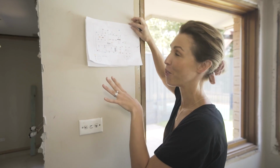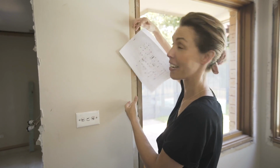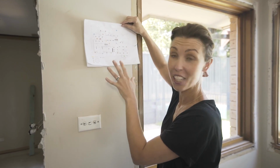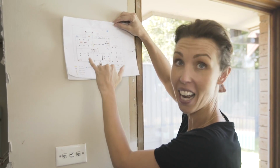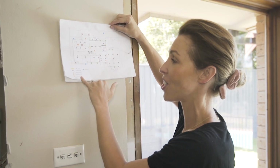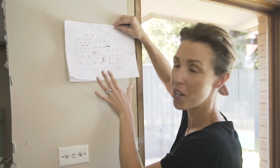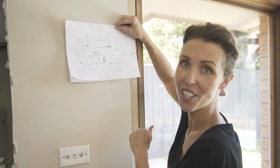So here's a Reno school tip. I'm so happy to have found this nailed to the wall. Obviously, Erin's been doing her job of an amazing electrical plan. The purple dots here are downlights, pink dots are wall sconces, orange is pendants, and this is just a great way to communicate with your electrician about where you want things to go.